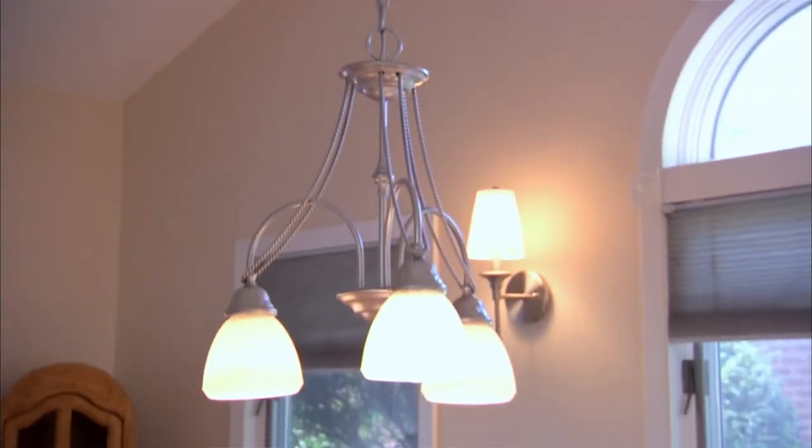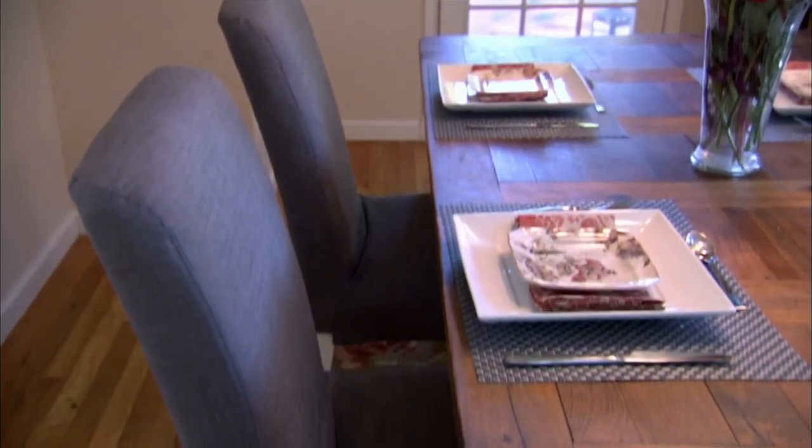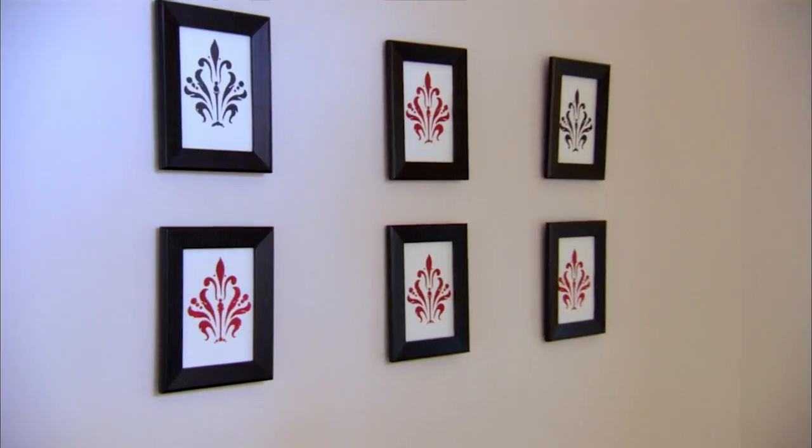We've used a lot of your possessions. We've just updated it. See, the chandelier, same chandelier. Get out. Oh, wow. We spray painted it and added new light shades. No way. I thought it was new. And everything ties in. You've got grey, then you've got these red accents here, red on the walls.